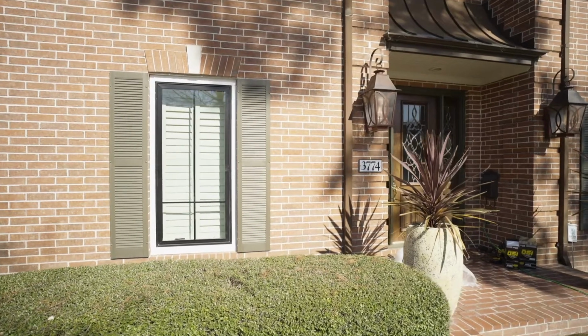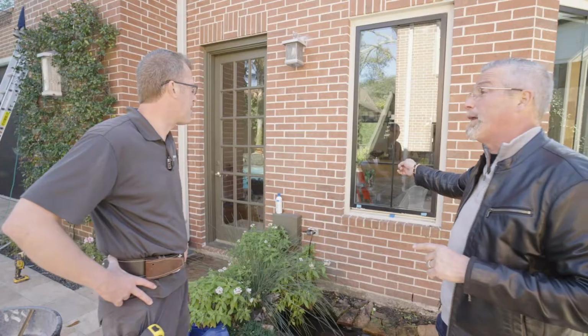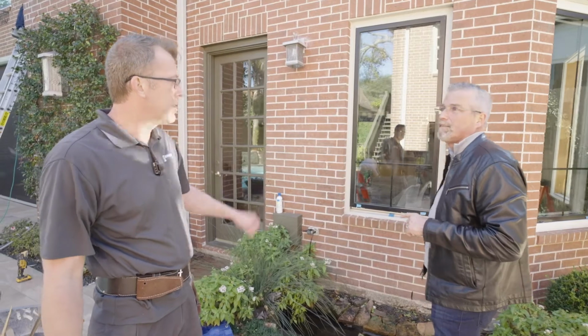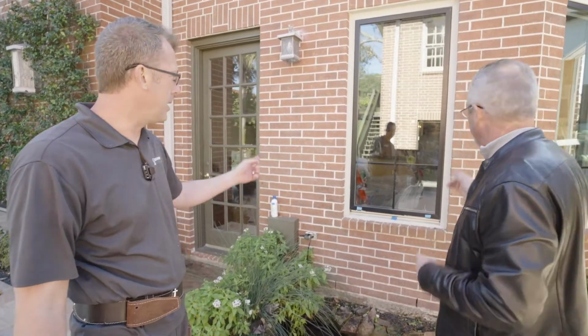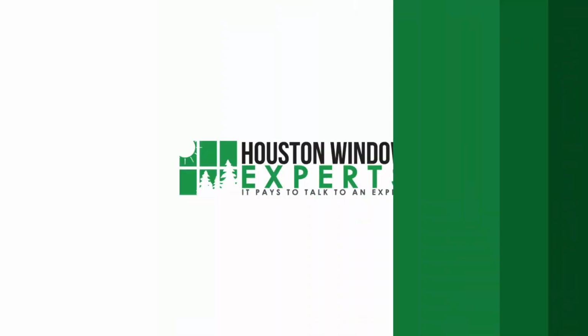Okay, so Jeremy's finally got this window in. Everything's in there great. All we lack now is we're going to foam it, and what else, Jeremy? And we're going to put that exterior trim like we talked about over there? Yeah, to build out and give her that clean block look.